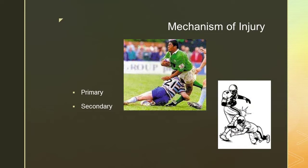It could be things like collision with goalies in soccer. You'll see it in car accidents when a person has a dashboard impact, or in skiing when somebody impacts on a falling tree. It is estimated that about 47% of all PCL injuries are sports related.